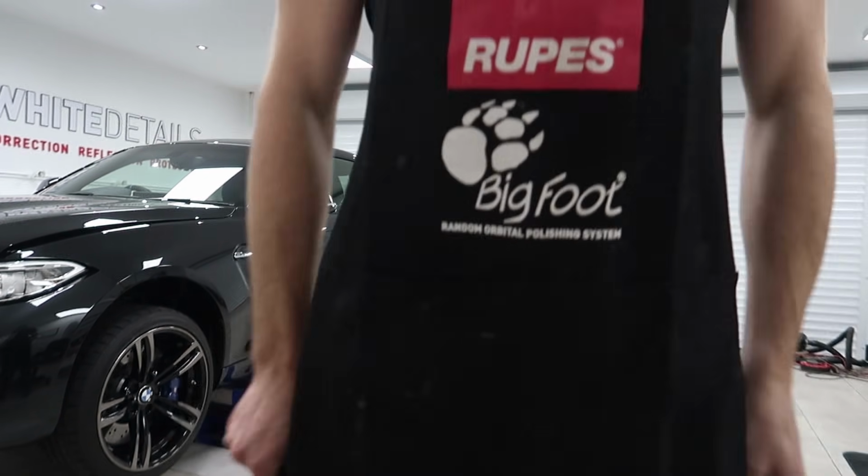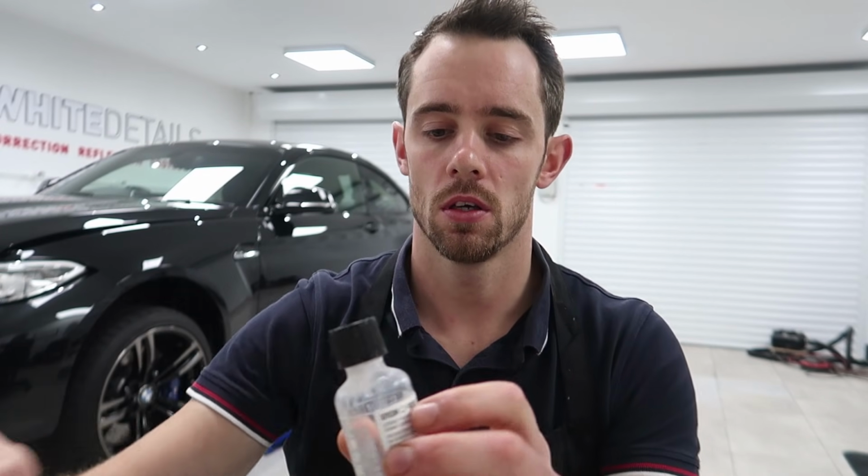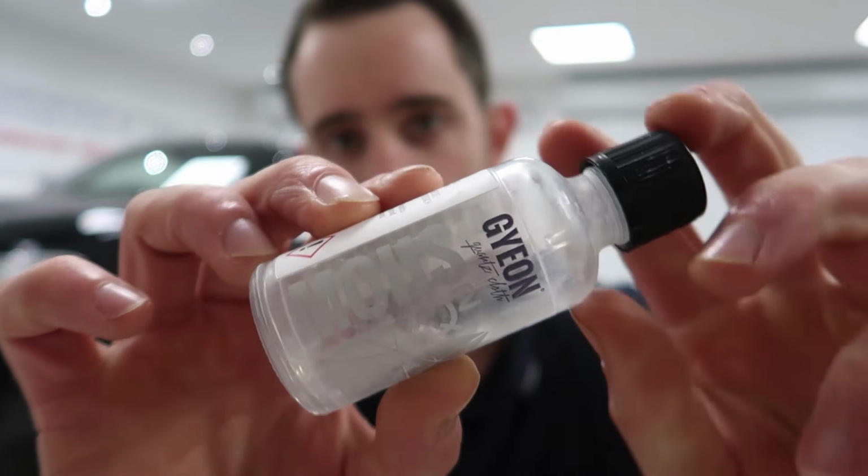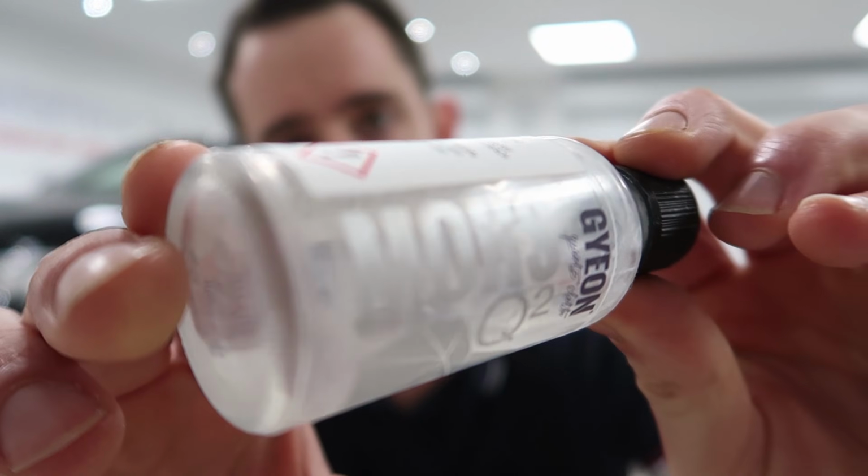Got the M2 sat wearing two coats of Geon Mos. Very difficult to show the text on these bottles. Then topped with Phobic. That's this morning's job. That is Mos Plus, the certified only accredited Geon paint protection package.